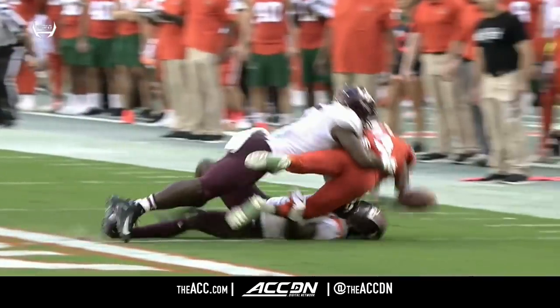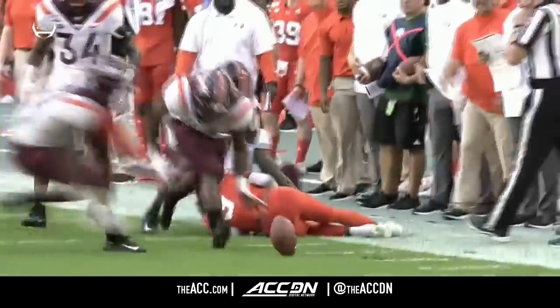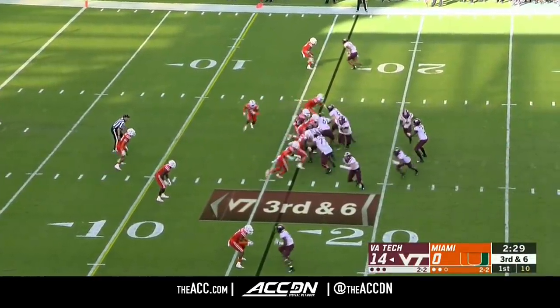What a start for Bud Foster's defense and a nightmare scenario unfolding here for Miami. They had not turned the ball over. The ball away and converting when you get it.